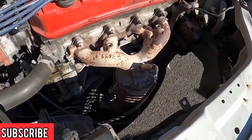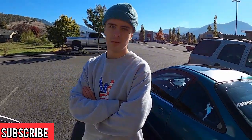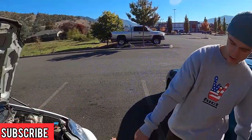It's terrible, rusty headers. I want to go turbo, and I don't want to waste money on headers when I'm just going to have to buy a turbo manifold. You want to buy one of those like $10,000 header sets that's super shiny and everything? No. The titanium headers.